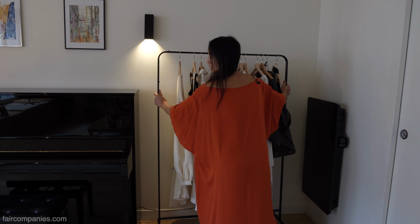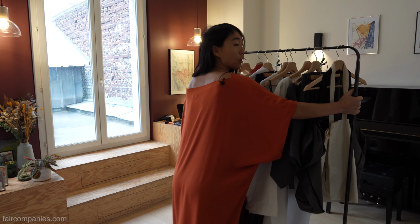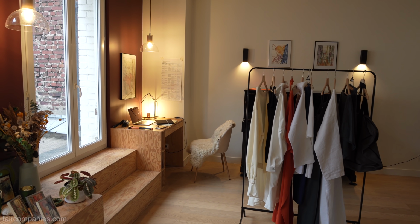I created this capsule collection, and it's only natural fabrics, and it's all upcycled. So before it was created for some other brand. And so when people come, they can have a look because I don't have them in any shop, right?